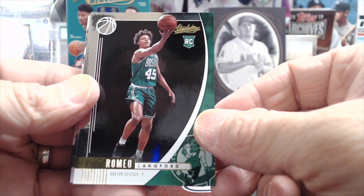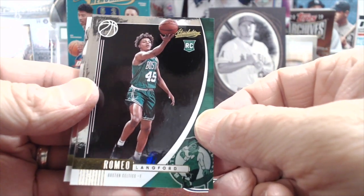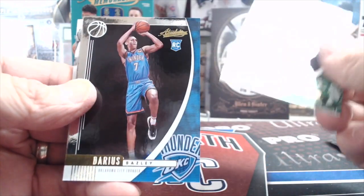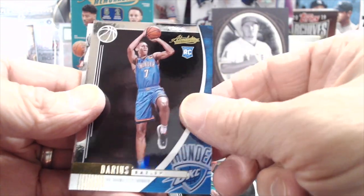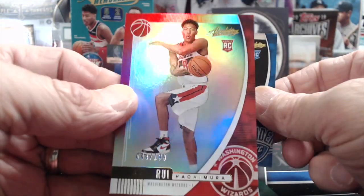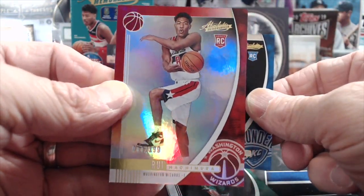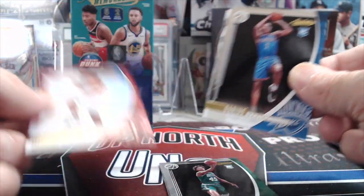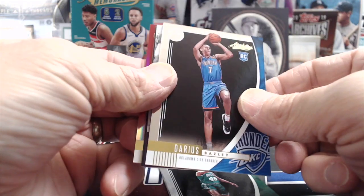All right, so Romeo Langford, rookie card. This is the base version, the thick ones. And then the Darius Baisley. Now go for them back. Yep, that'll be a parallel. That's a cool card. That's nice. Numbered 199, Arui. Put that one back there and then flip it over.